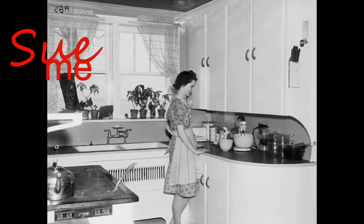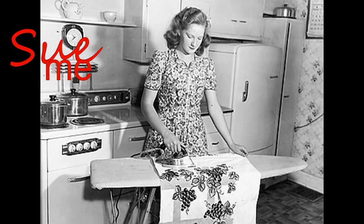So even when we were in this transitional period, we were still working out how to integrate our existing appliances. Mom has brand new countertops. Looks like she's got a brand new sink, but she's got a stove that was probably a good 30, 40 years old. This photo, Mom is ironing.